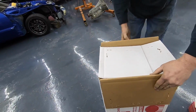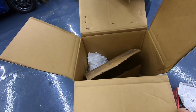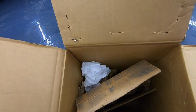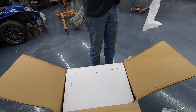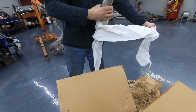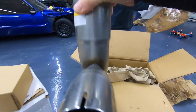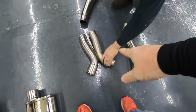All right, boys. The brand new redesigned Cook's X-pipe. Let that go on. Got our hardware there. All stainless, boys. Gotta love it. There's the other side there. Then we got the X down here. Oh, she's pretty, boys. Yeah, this is the redesigned one, y'all.